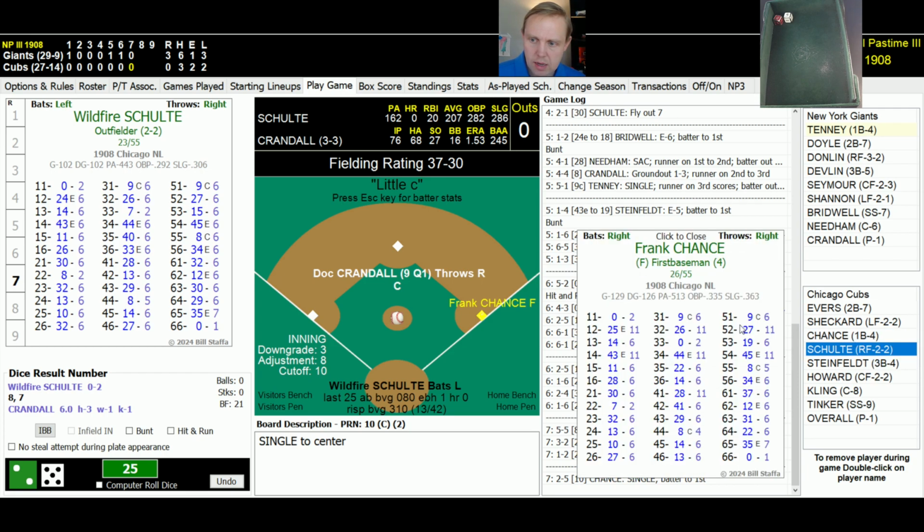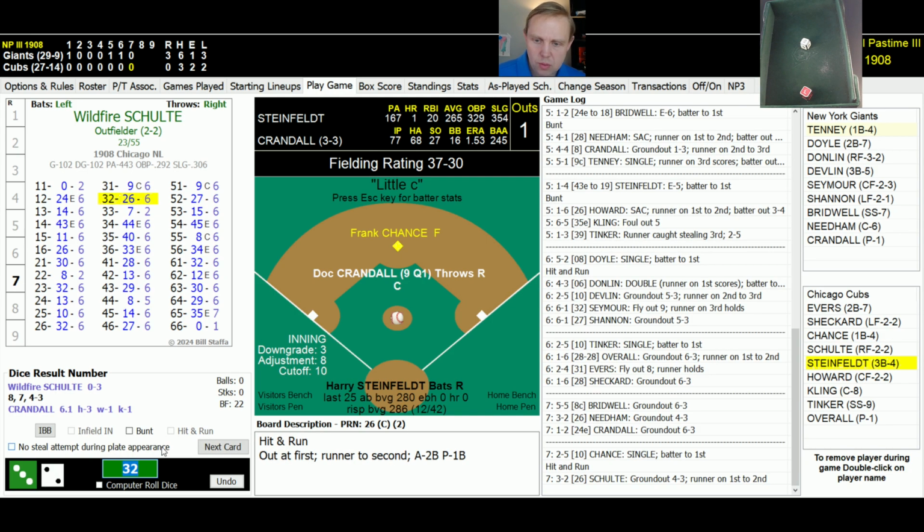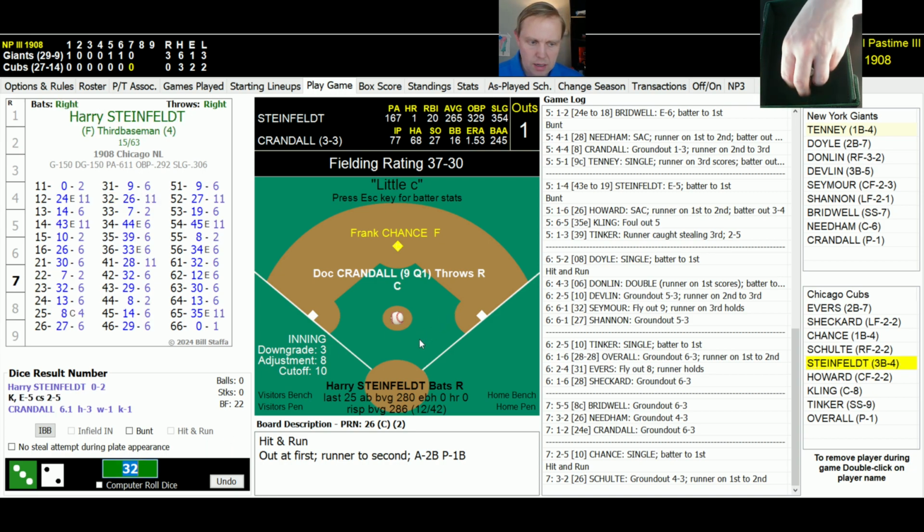And Chance does have an 11. Schultz hitting .207. But with a 3-run deficit, you kind of have to forego the bunt. So we're going to hit and run. It's a 32 for a 26. Ground ball to second. Doyle throws over to first. Chance is already at second base.